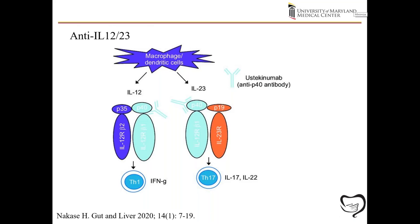Next class of agent, anti-interleukin-12/23. Again, a very busy slide, but in general, envision this as being the cell that leads to a cascade of inflammation. And the way Stelara works is by blocking this molecule that is on these cells that are responsible for inflammation in your gut.